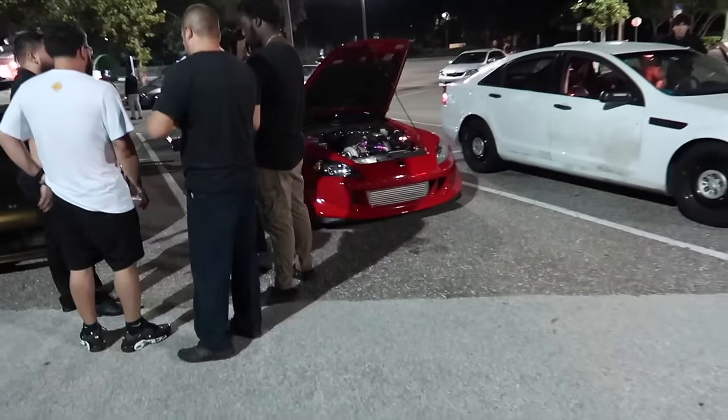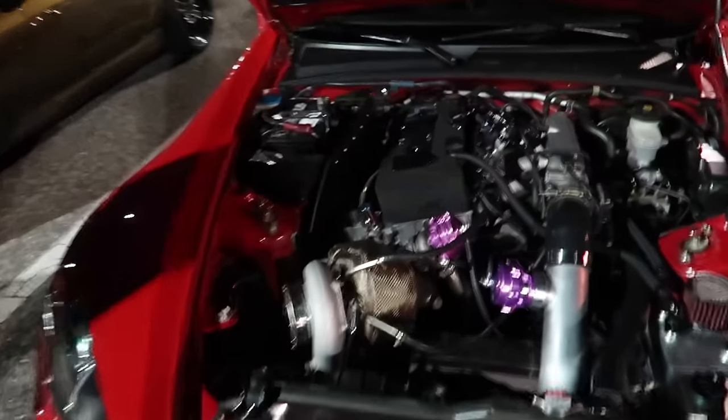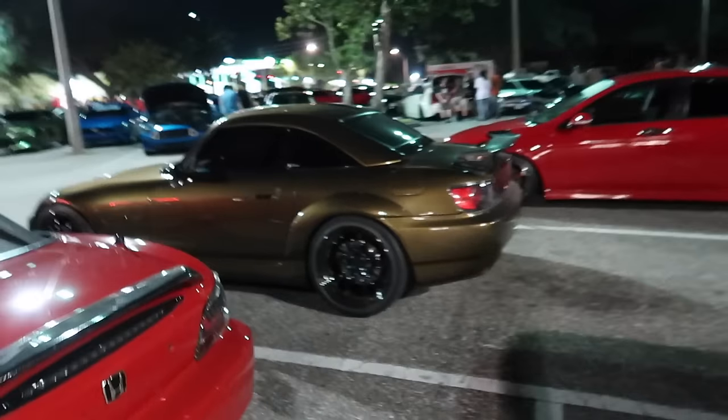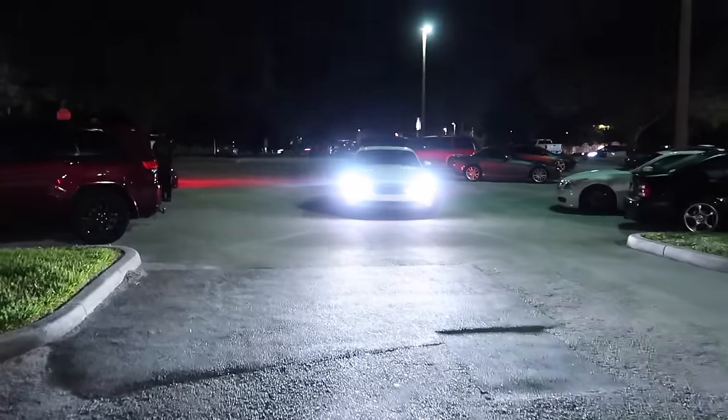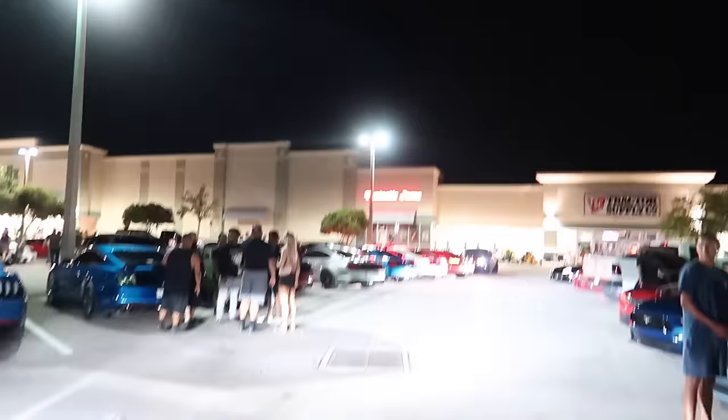Oh, let's check out this Honda S2000. Golly, look at that turbo. Damn, I love that color. All right, people are gonna go out and possibly get some runs in.